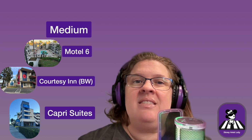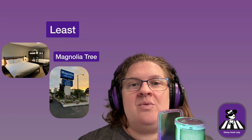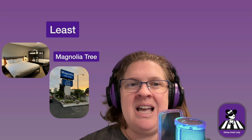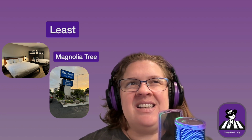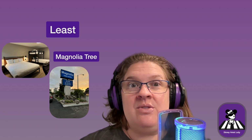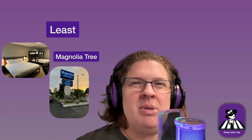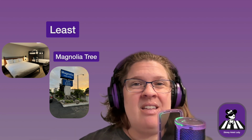And that means the least favorite was the Magnolia Tree. The reason for that was there's literally no amenities here. There is no pool. There is no breakfast. There's nothing. There's a room. You can come here and it's a room. And the room was not the cleanest. It wasn't like we have to go stay somewhere else dirty, but there was a little cobweb here and there, a bug here or there, just a little wear and tear more so than the others.